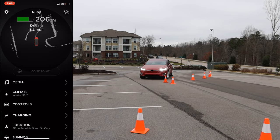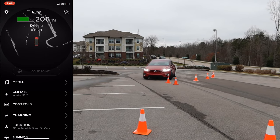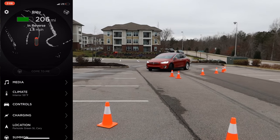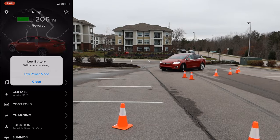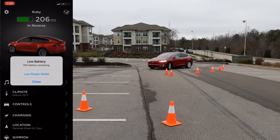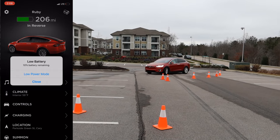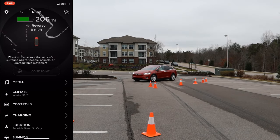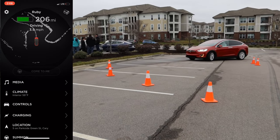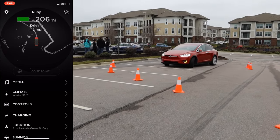Cut harder. Yay. Oh, Ruby, you had it. You had it, girl. Come on. I appreciate you being safe with my wheels, but come on. I accidentally took my finger off the button. My phone had a low battery there. Not the car, my phone.